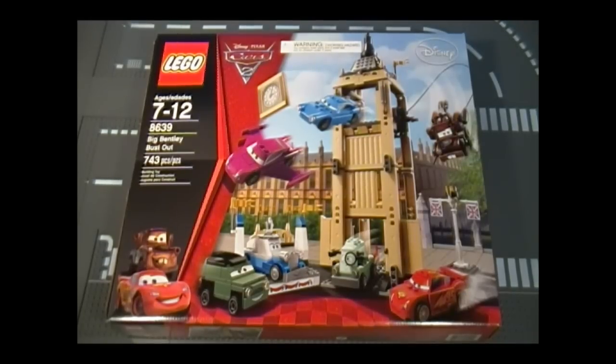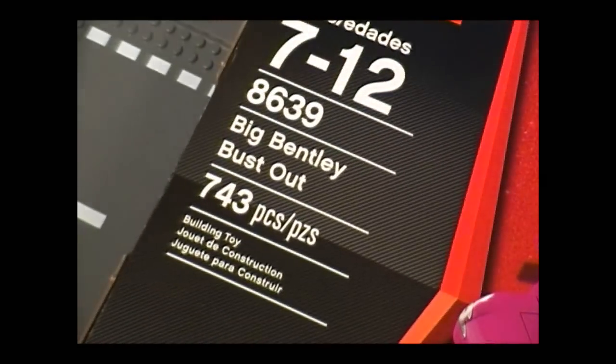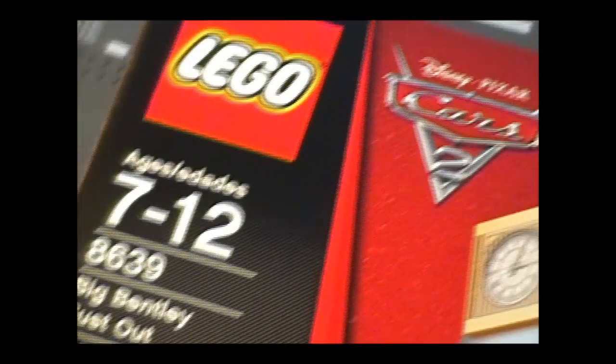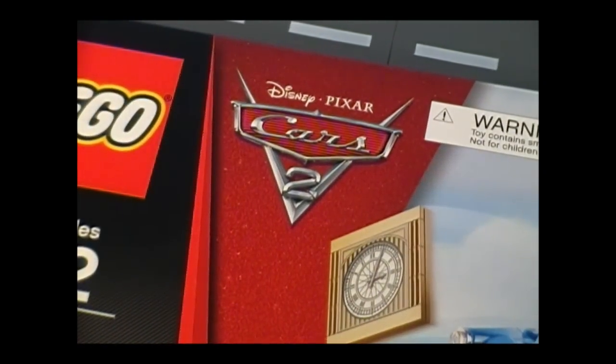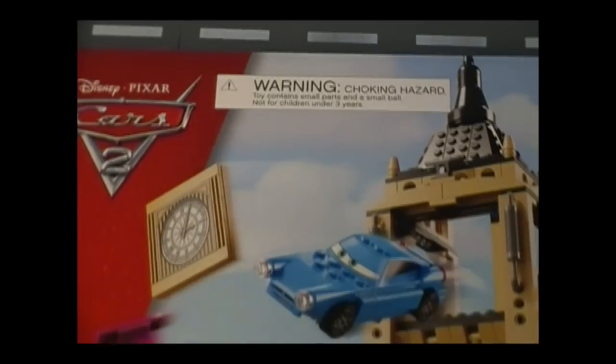Hello everyone, and welcome to the Brickformula review of LEGO set 8639, Big Bentley Bust Out. It has 743 pieces for ages 7 to 12, and it's from Cars 2, brought to you by Disney and Pixar, and this set retails for $69.99.